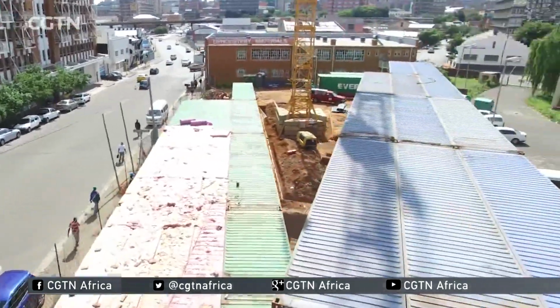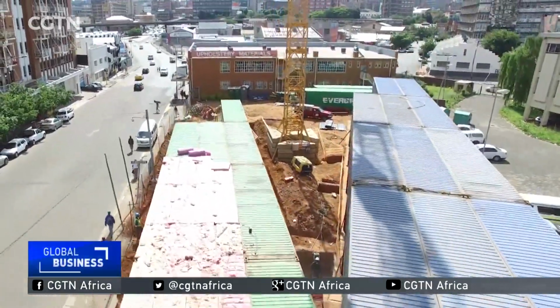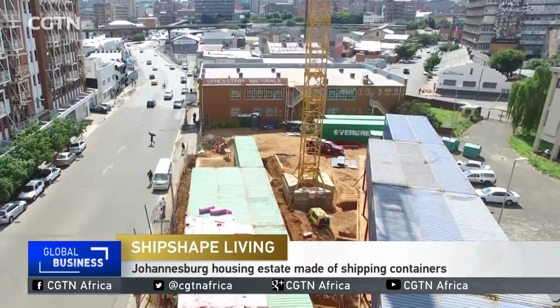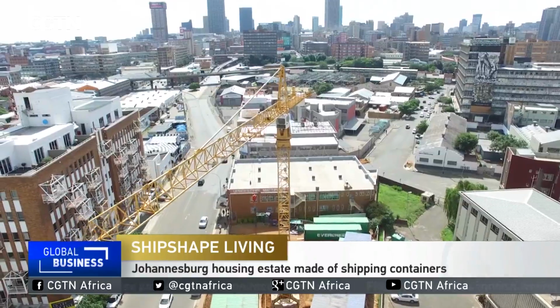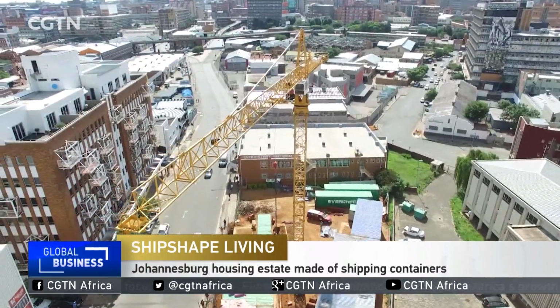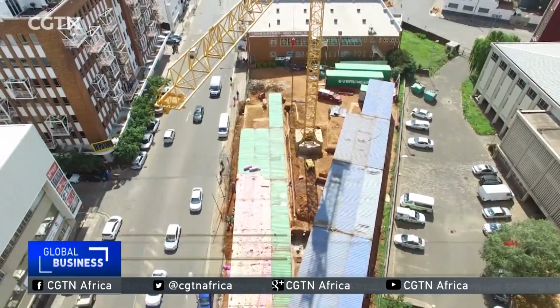It's called Drivelines, a mixed-use residential and retail building development made up entirely of upcycled shipping containers. Situated in Johannesburg's trendy Maboneng precinct, the development comprises 104 affordable units.